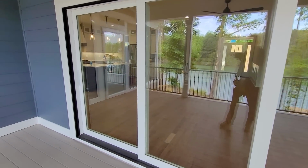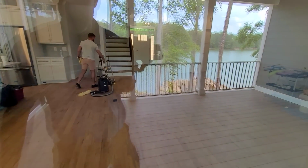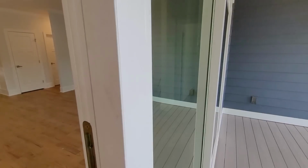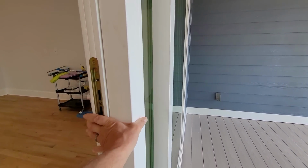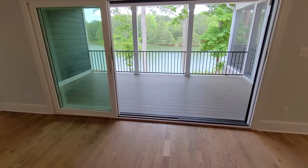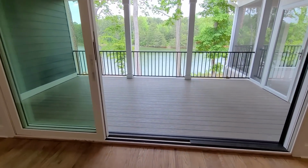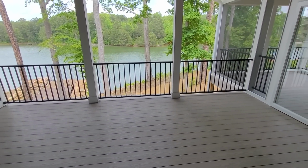Now see this triple door, this is a 3-panel door, but 2 of the panels open up, and we're still trying to find some screens for it, but that's another story. But anyway, that opens right up, so you can get that great open feel of the lake. They're great for entertaining.